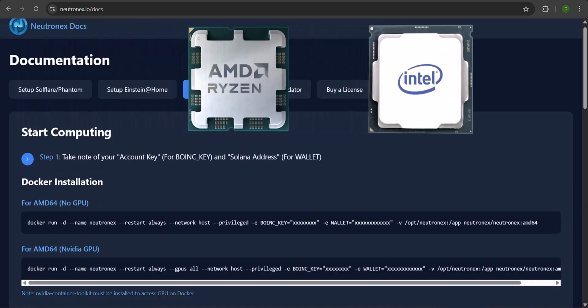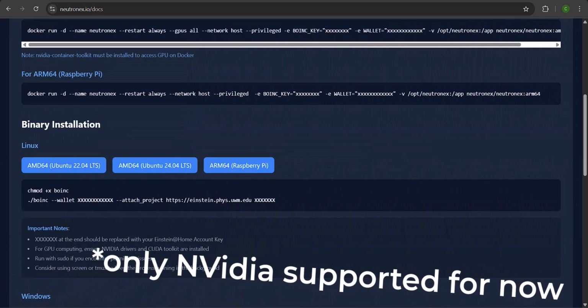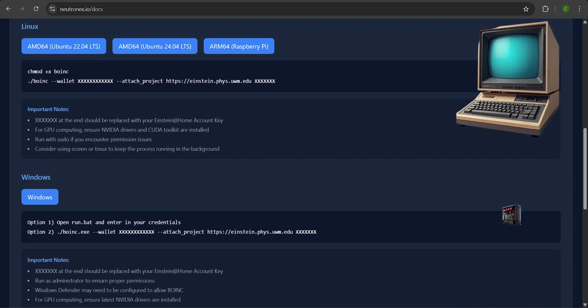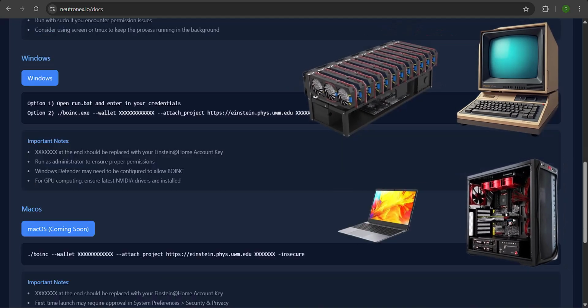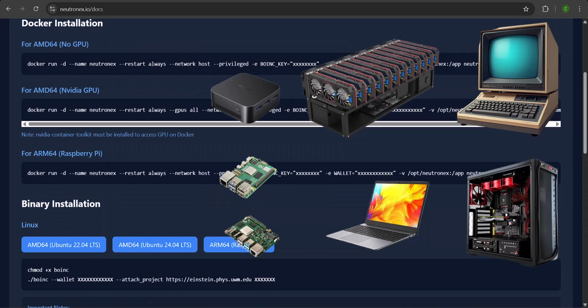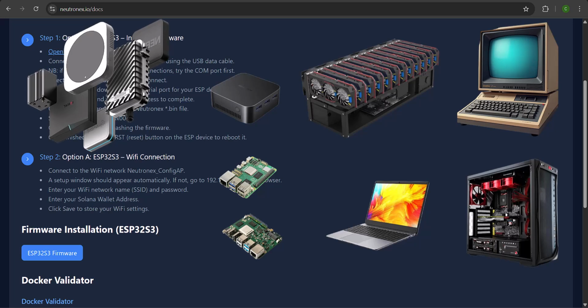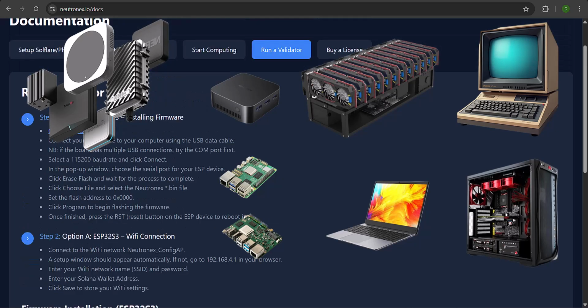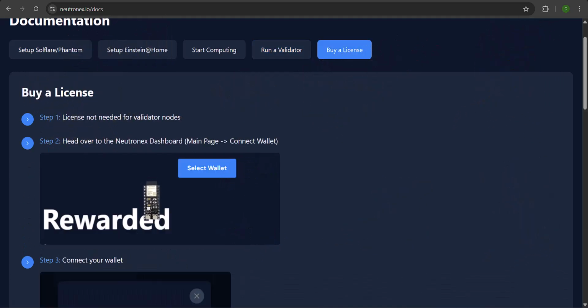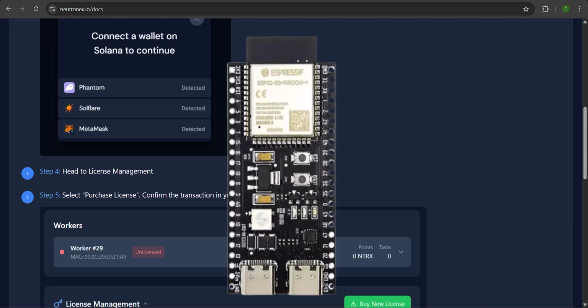All this being said, what gear do we need to participate in Neutronex? Almost any central processor unit, in addition to that almost any graphical processor unit, so any personal computers, gaming rigs, mining rigs, laptops, mini PCs, Raspberry Pis or Rock Pis, machines supporting Docker containers, even Crank or Helium gateways, and for the validation part, any machine stated previously that supports Docker containers and ESP32S3 developer boards. Did I miss any? Let me know in the comments.